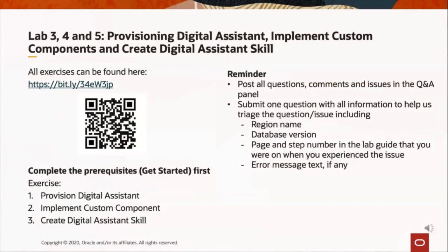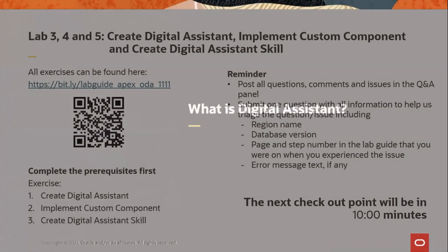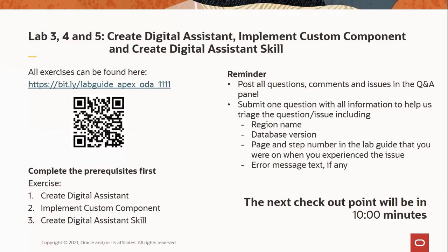Now that we know what is behind digital assistant, I think we are ready to go for the rest of the exercise. Victor now will do a short demo about lab number 3, but if you completed lab number 3, please go ahead and don't wait for us. In every exercise, Victor will provide a short demo about the next steps that we will do, but again, please work at your own pace.